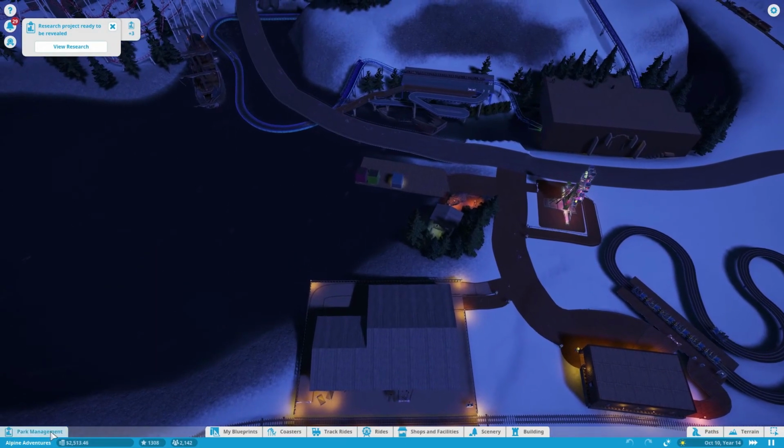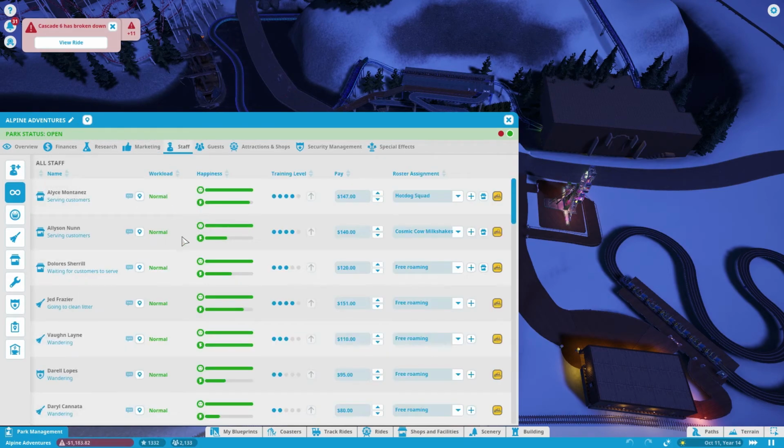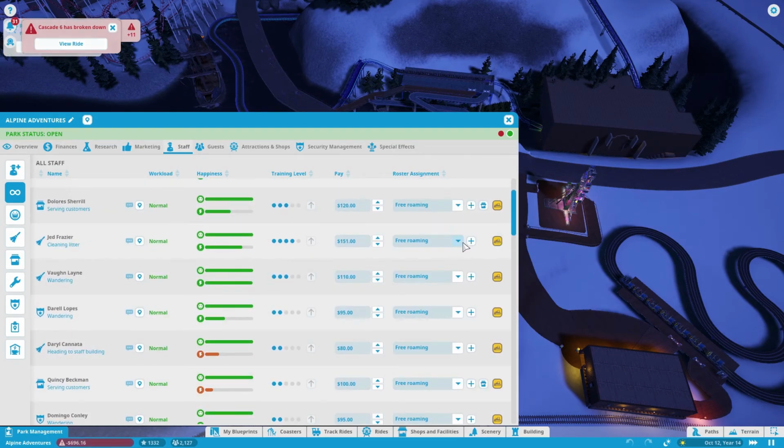Let's see if we can assign some of our people to Pirate Land so that they only work in Pirate Land. And then we'll do more rosters in a second because there's something else I want to do as well. I want to have a custodian in Pirate Land cleaning, so you're going to go Pirate Land roster.